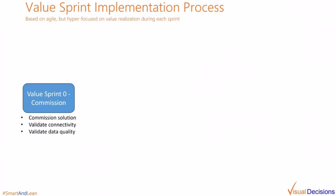Here's the general flow for the value sprint process. Sprint 0 is the only one that's not focused on value. This is where the solution is initially commissioned and validated. Once that's in place, however, the real work of driving value begins in earnest. The overall smart manufacturing business case should identify many potential areas of value. In the roadmap we generate with the customer, we break those different value buckets into sprints that are hyper focused on generating measurable outcomes at the end of each sprint.